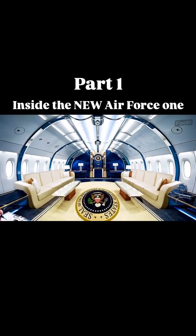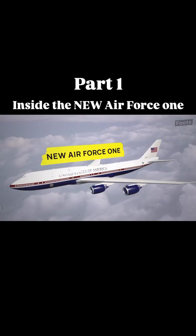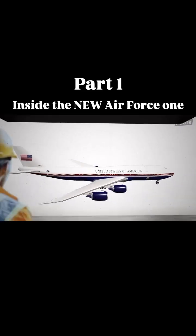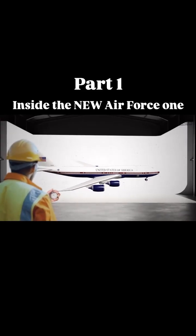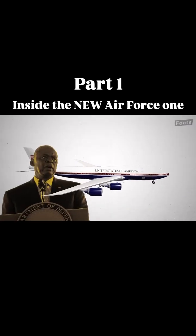This is the newest Air Force One, and it is the most advanced presidential taxi ever made. Well, maybe. The VC-25B has been stuck in limbo for years as delay after delay bogs down the program into the latest Department of Defense boondoggle.